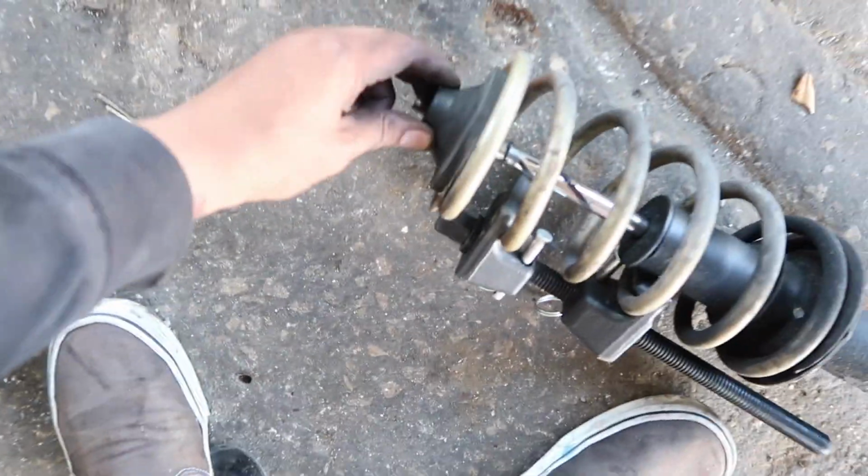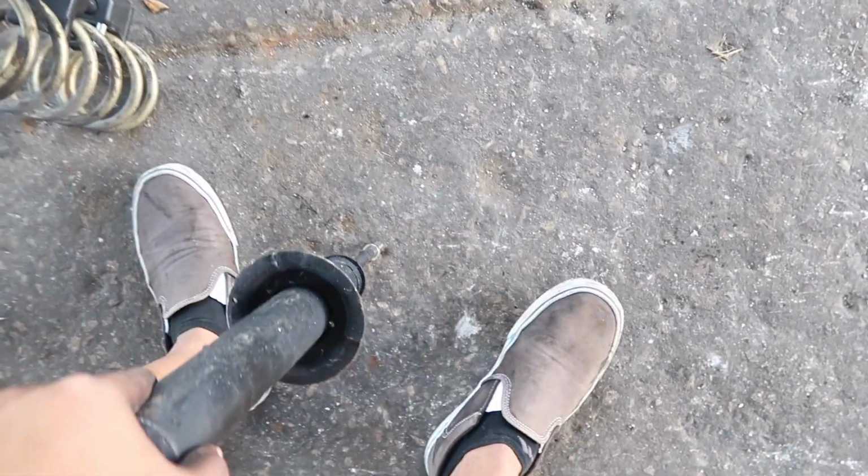There we go. We need that for the new strut. We also need this part right here. So this is all we need. And check this out. This is why my suspension was horrible. This is 30-year-old suspension. Check this out.